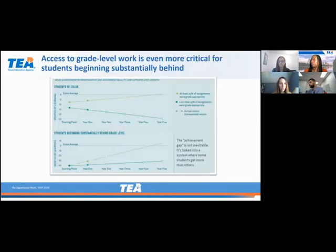The other part I want to talk about here is that access to grade level work is even more critical when students begin substantially behind. So many times we think that if a student is behind in their understanding, by bringing the material back to that place, we're actually servicing students. And we're doing that with the best intentions in mind, but actually we know that if students are exposed and are interacting with grade level material, they're going to grow more.